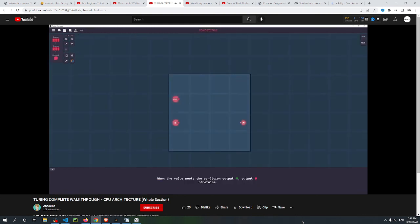I had to mess around with this one to make sure I fully understood it and could explain it well enough. And I feel like I can. So this level has a value input and 3 condition inputs. The 3-bit select the condition is shown below. Check the value against the selected condition and output green if it is satisfied and red otherwise.